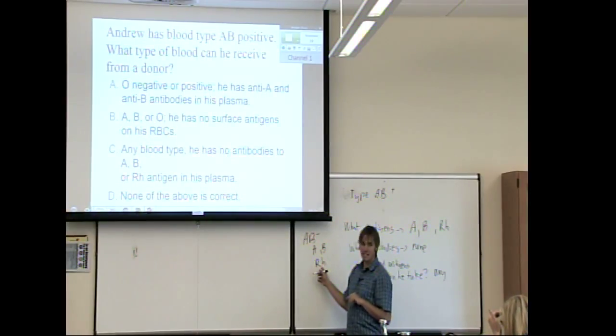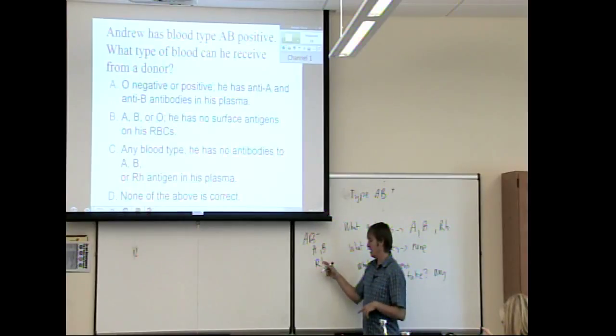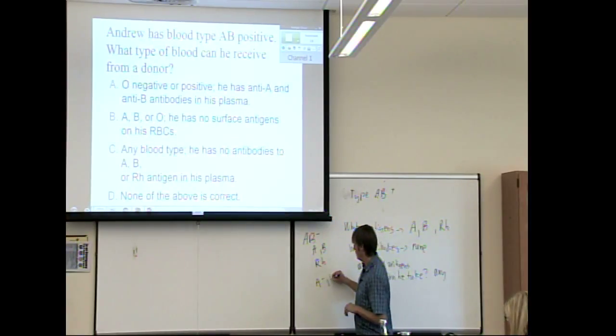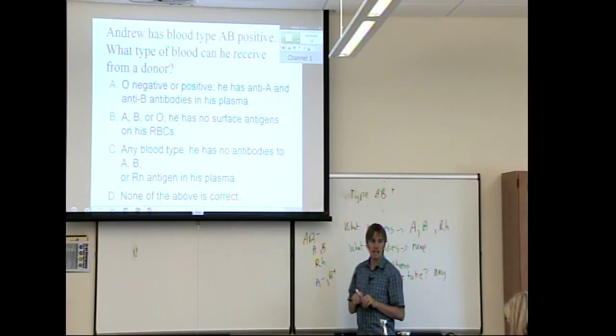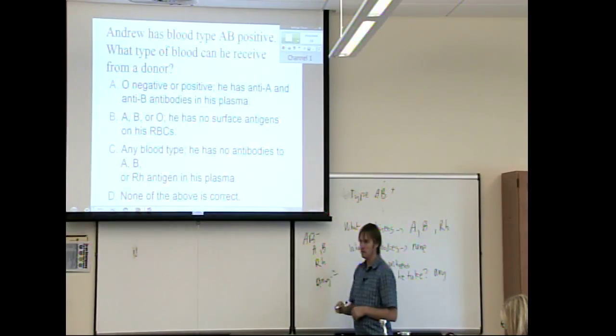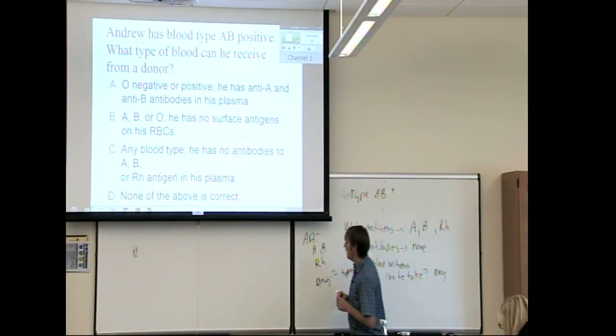So the key thing is that they can't get any antigen they have an antibody to. So can they take A negative blood? What about B positive? No. Why not? So they have the RH, right? Yes, so this person would be any negative. Right. So then, why don't you rule out an O with that?